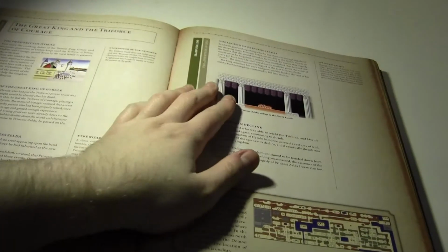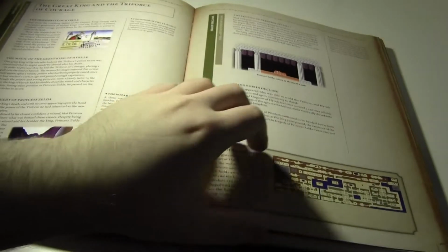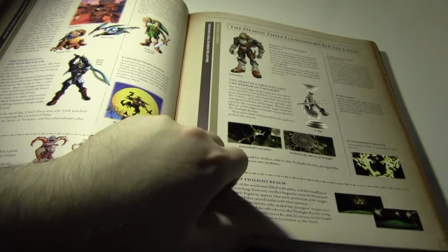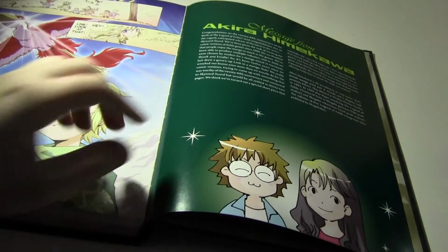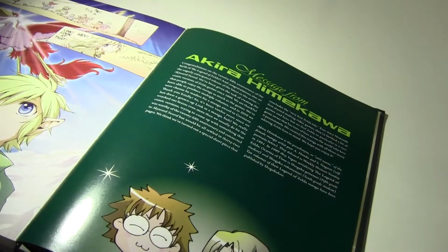Here again, a very old Zelda game picture. Looks a bit Mario-like. And it's just full of pictures and things about the other games. And on the end, I'm gonna show you guys, you get a message from Akira Himekawa. I'll just read it out for you guys.